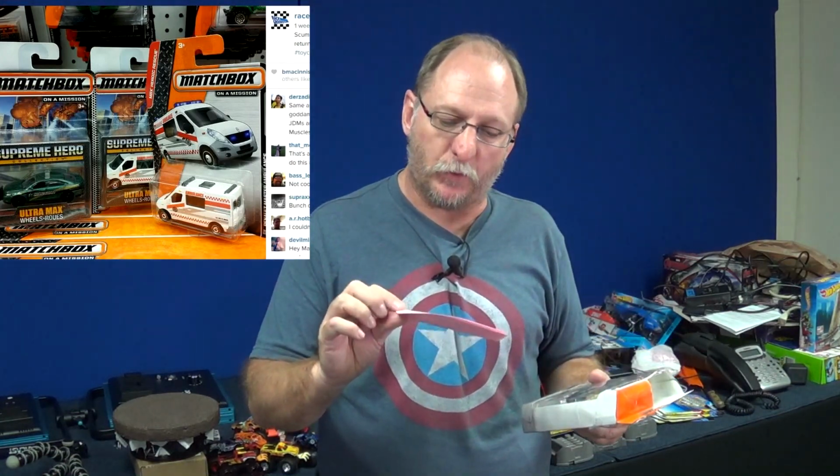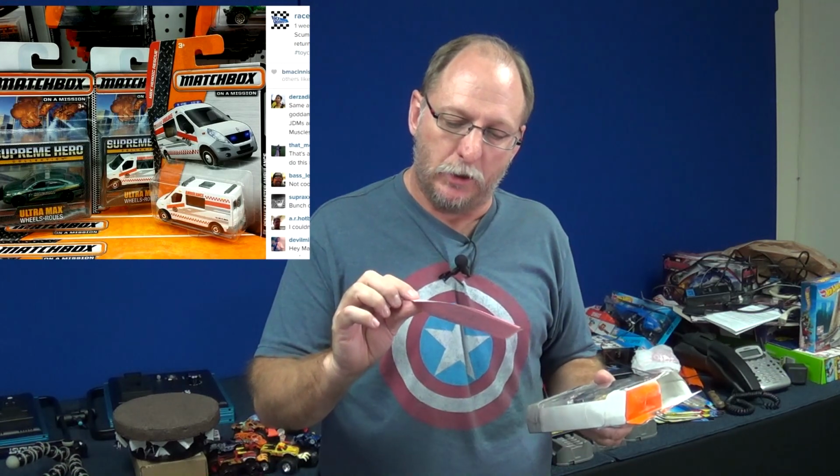Collectors let stores know, hey, people switch cars and replace. As a matter of fact, I posted a week ago and showed pictures on Instagram of how somebody took a basic Matchbox car. Matchbox has a series called Supreme Hero, and they're like $3 cars, real nice, right? But someone takes basic cars and swaps them out in the package. On the right, you see the two Supreme Hero packs? Well, those two cars, the green police car and the white ambulance, you can see the white ambulance is the same as the one on the right in the orange card, because that's the basic release in the orange card.